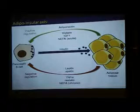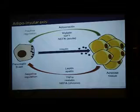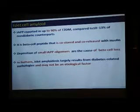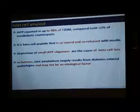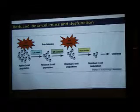So this is the adipoinsular axis. You can see that when you have more adipocytes, the lower one, you have more of leptin, TNF alpha, resistin, which will have a negative regulation of the beta cells. And when you have less fat, you have more adiponectin, visfatin, IGF-1, which have a protective or positive regulation on the pancreatic beta cells. IAPP matters mainly in animal models; in humans it may not be an etiological factor.